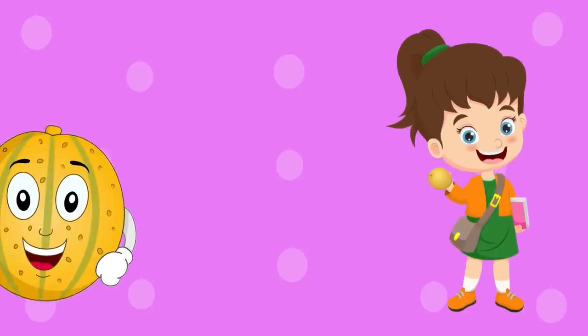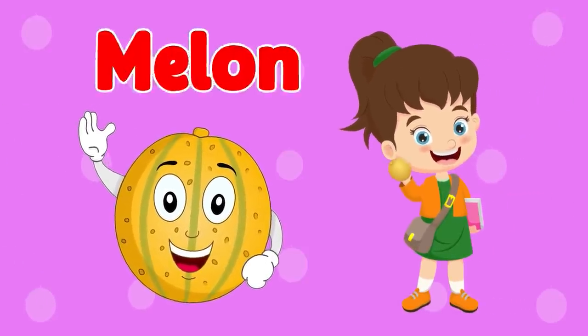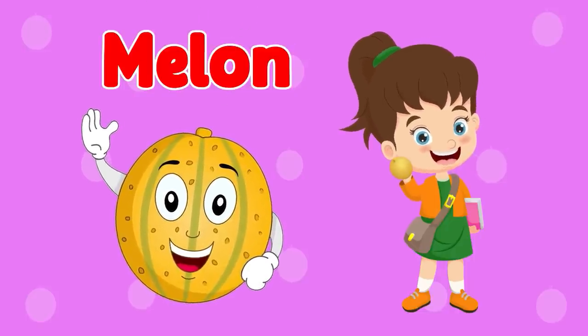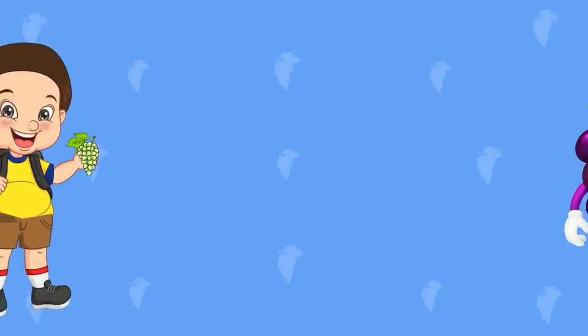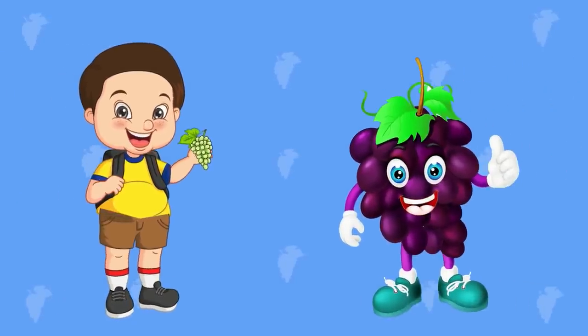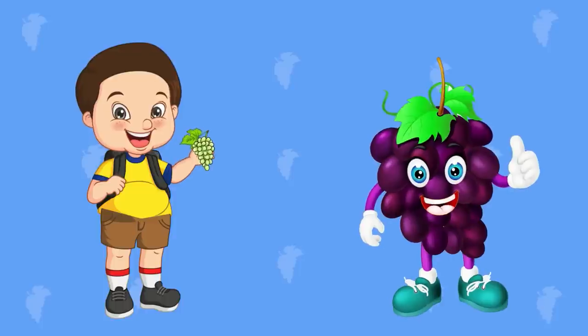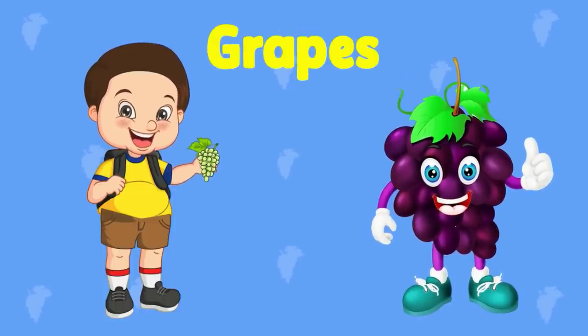What is this yellow big fruit? It's a melon! Melon! Melon looks like a rugby ball! Do you know this small and purple fruit? Yes! These are grapes! Grape! Grapes are sweet and juicy!